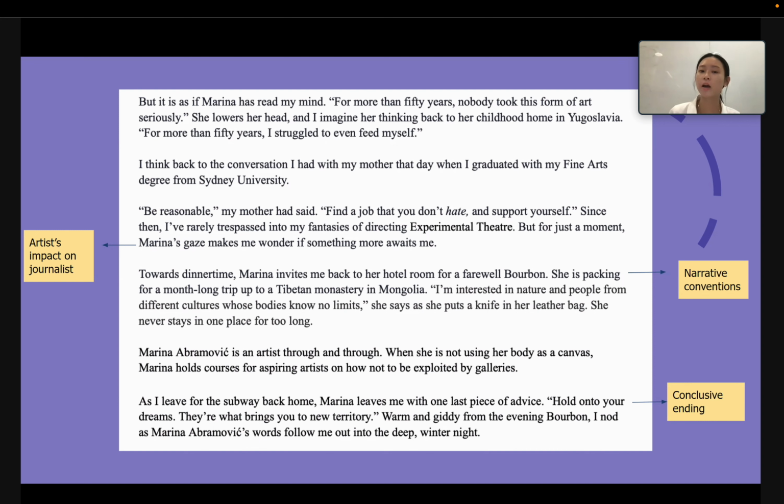Very interesting, right? Because we see how both the journalist and the artist, at one point in their life, have been discouraged by others, but ultimately still have that drive to pursue what they want. And you'll see with the sentence, but for just a moment, Marina's gaze makes me wonder if something more awaits me, it really shows the artist's impact on the journalist, which is what the question asks us to do, right? Identify what exactly are the interactions between the artist and the journalist.